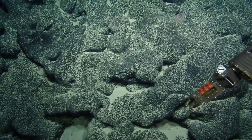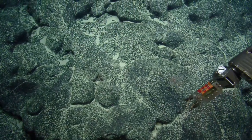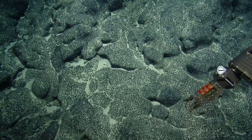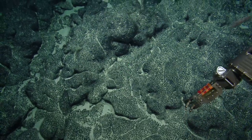Ooh. Black coral. Metallogorgia, maybe. You think? That's what it looked like. Little one. I thought it looked a little bit like Umbellapathes, but not quite.